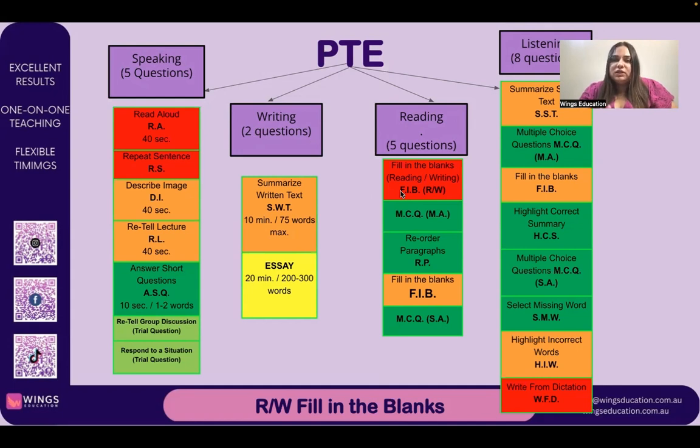In reading, there is a concept called time management because there is one timer to solve all these questions. So what could be the possible timer? It could be 25 minutes to 30 minutes, and you have to finish everything in the given timer. So the green questions that you can see, they are not important questions. So I want to make sure that you are not wasting your full energy on solving these questions. So you must save your time.